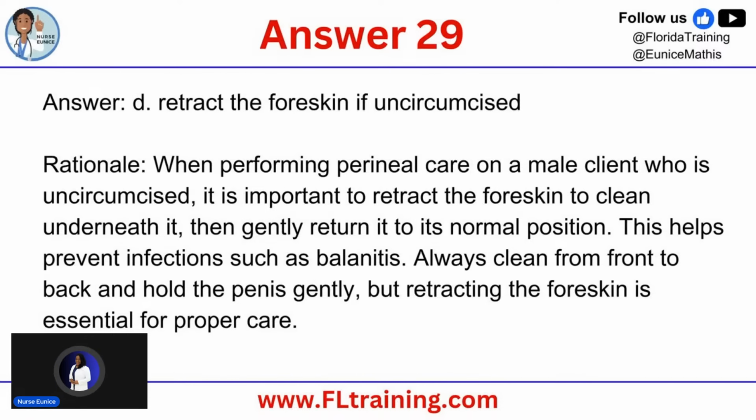So when performing perineal care on a male client who is uncircumcised, it's important to retract the foreskin to clean underneath it. And then once you wash it, rinse it, and dry it, you're going to return that retracted skin back to its normal position. This helps to prevent infections. Also, always clean from front to back. So we start at the tip of the penis, that's the meatus, and then we work our way all the way down the shaft towards the base where the hair is, and then we clean the testicles.